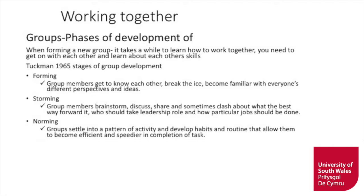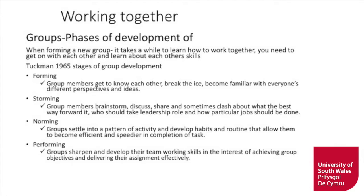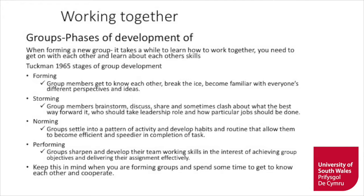You might get to a good point in a work scenario, but then someone new might come in, and again it's around adapting to that new person's personality and where they fit in your team. And then the final stage is performing. Groups sharpen and develop their teamworking skills in the interest of achieving the group objectives and delivering their assignment or project effectively. So there are some clear stages that you will go through when you're working in groups. It's really important to keep this in mind and spend some time to get to know each other and to learn how to cooperate with each other.